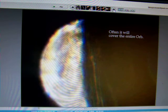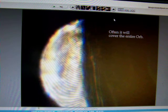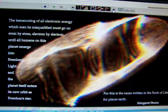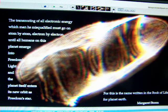Often it will cover the entire orb. Of course, it didn't in this one, or I wouldn't have a picture at all. But sometimes as I'm looking at it, the dark stuff covers completely the orb that I'm looking at. Now this one's interesting. I wrote something from a book by Margaret Storm.